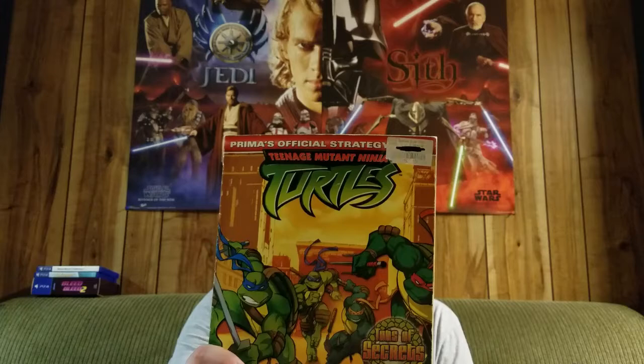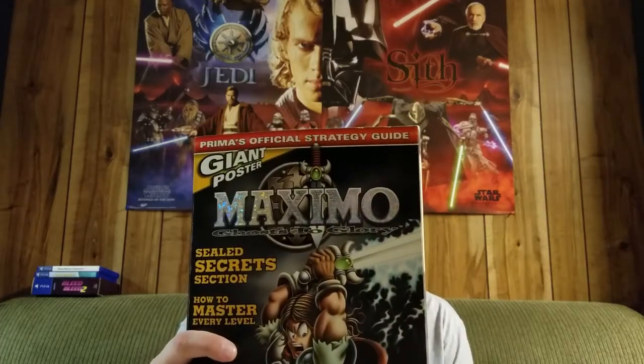Moving on, I got a couple strategy guides. We got Teenage Mutant Ninja Turtles, Jet Force Gemini, Maximo Ghost to Glory, and then Pac-Man World. So if I see strategy guides for cheap, I like to pick them up. They look good on the shelf.